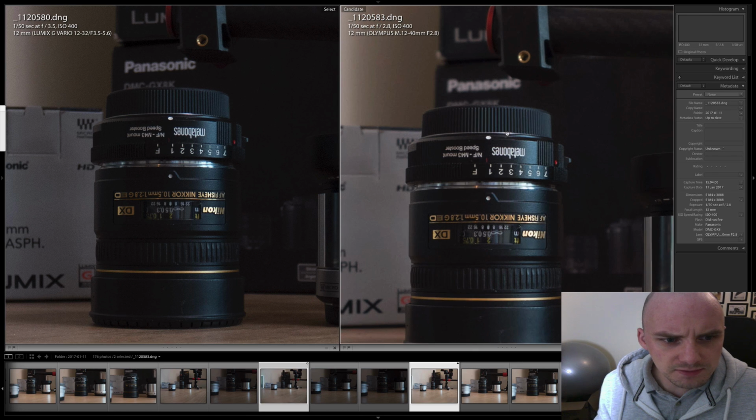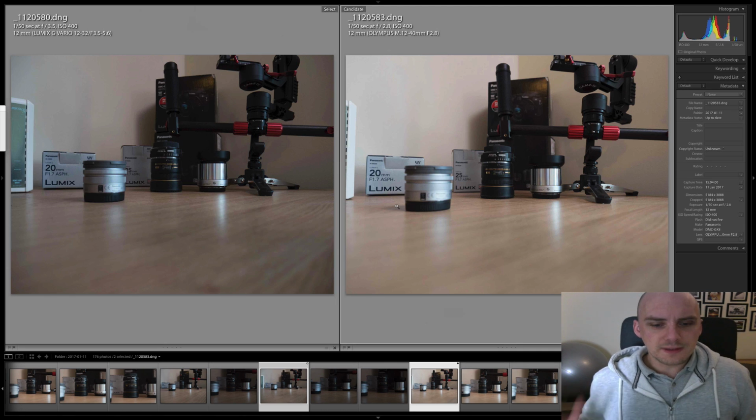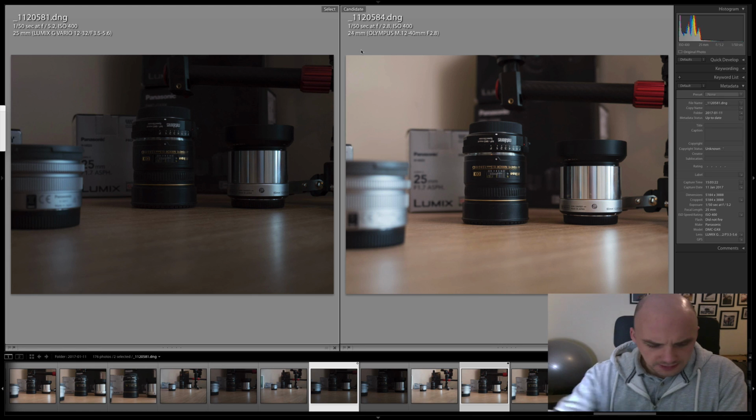So that's 12 millimeters. I thought there was some serious focus breathing. No, I didn't see the focus breathing when I was doing the video, so it can't be focus breathing. It's just not as wide as 12 millimeters on the Panasonic. So that's 12 millimeters. Then when I tried to get it to be the same, I was close enough.